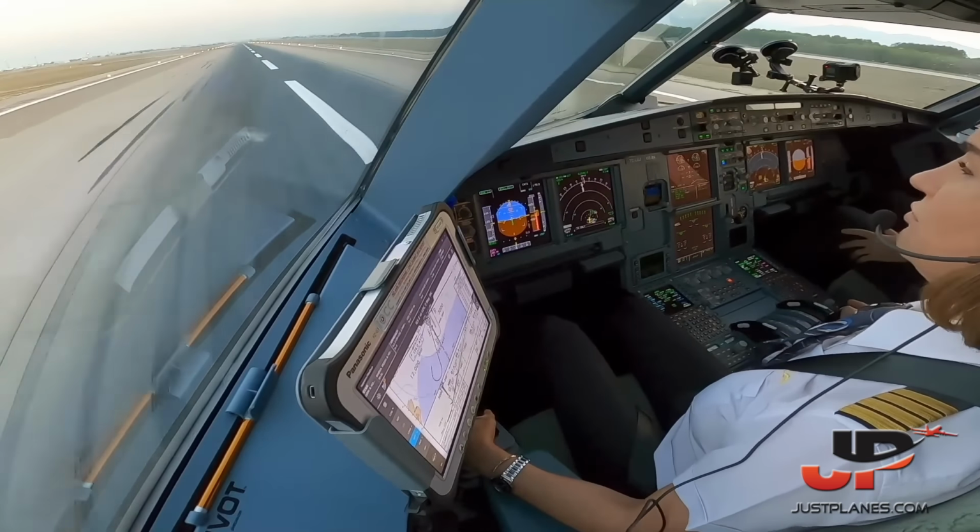7765, cleared to land runway 06, wind 030 at 19 knots. Cleared to land runway 06, Turkish 7765. We have clearance for landing.